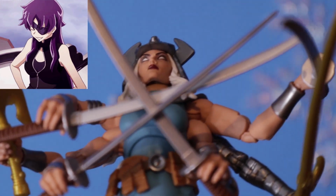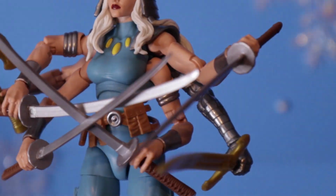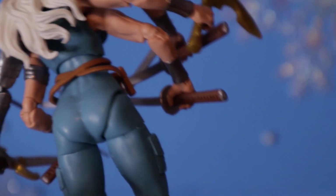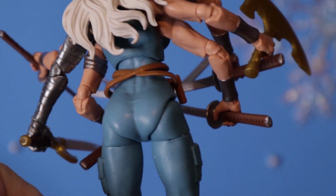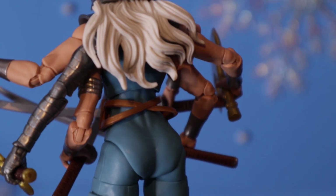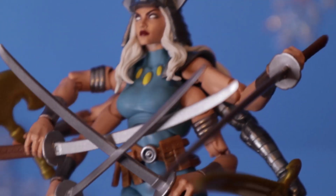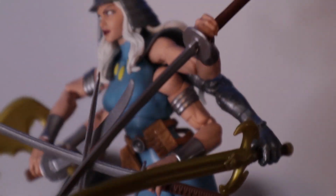Number 9, Marvel's Spiral. She was one early on in the year that was really cool, and I think they did a great job on the sculpt. I like all the different arms and all the different weapons. Her posability was very nice. I really like the face. I think they did a good job on the face.